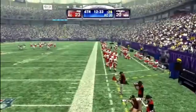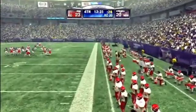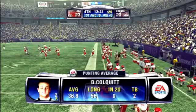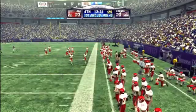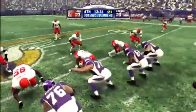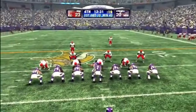Gets the punt away. This one's going to go out of bounds at the 43. They were forced to punt on their last drive. They'll go to work at the 43-yard line. 1st and 10. Minnesota comes out with 2 tight ends.